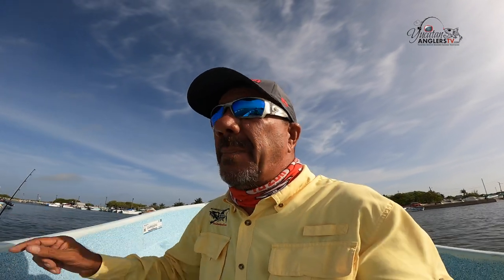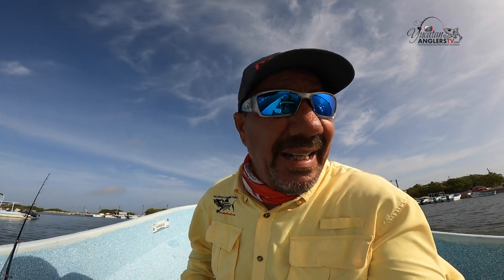I'm gonna scoot back into this backwater once again. We're gonna see if we can see any little sabalitos back there, a little tarpon back there. Maybe we can catch a snook or a trout. And then we're gonna come back into here and we'll check it out here in just a little bit. So y'all stay tuned. We're gonna keep on fishing.